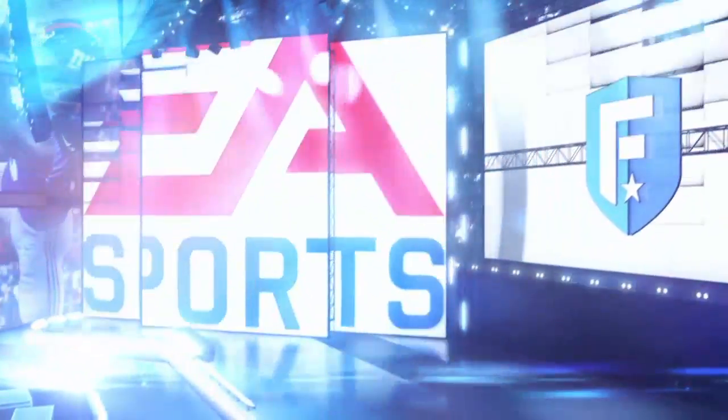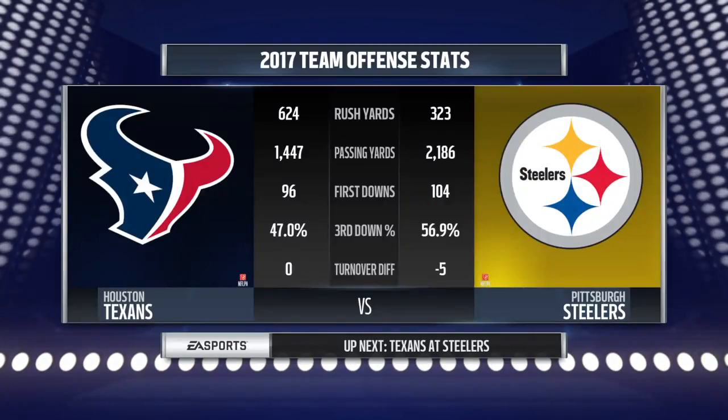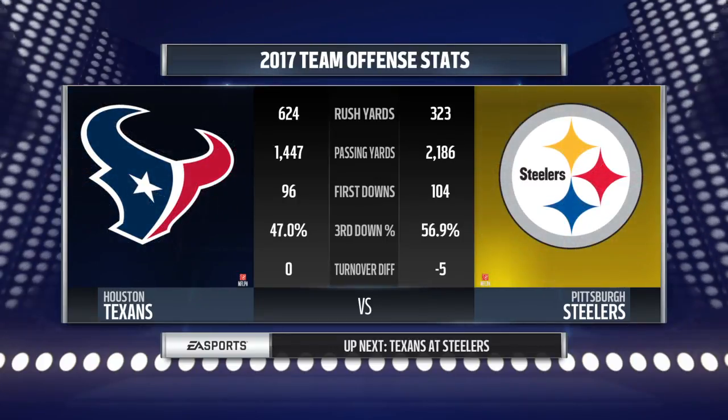Everyone, I'm Larry Ridley. You're tuned into the NFL on EA Sports. We have a couple of teams who come off of losses just one week ago and now want to flip things back in a positive direction. It's the Texans going up against the Steelers.